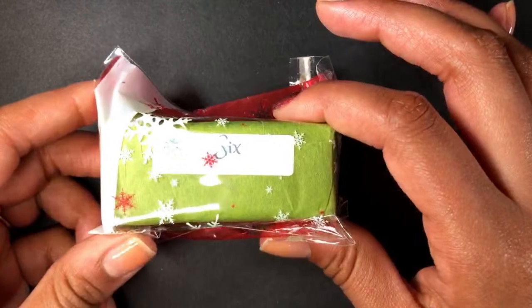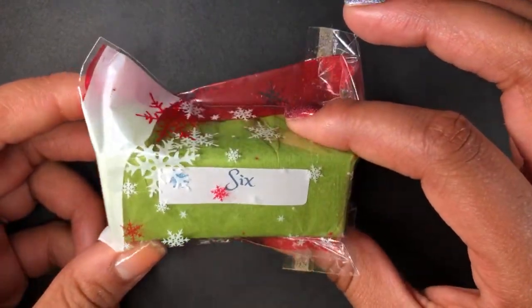All right. 1, 2, 3, 4, 5. Next is item number 6, y'all. And it's a polish.